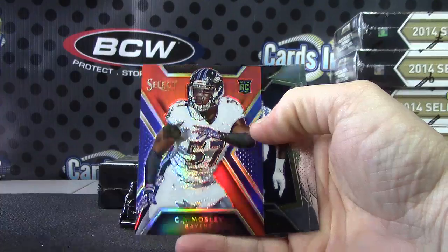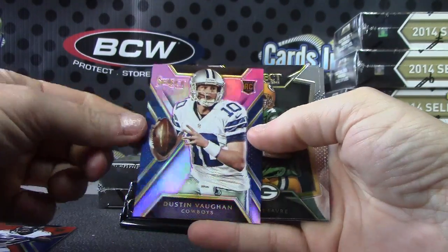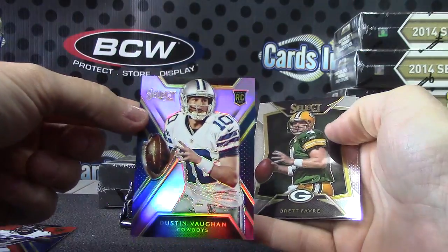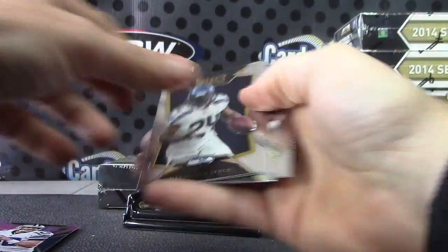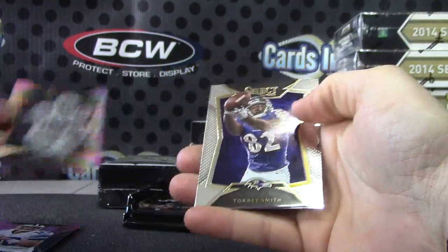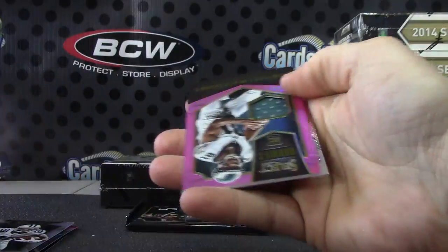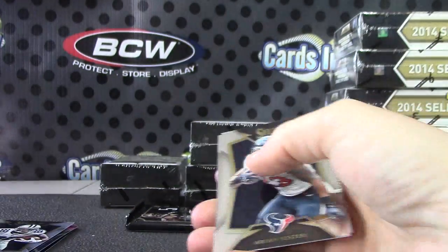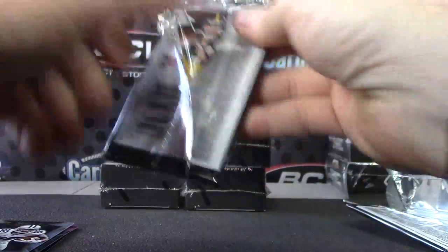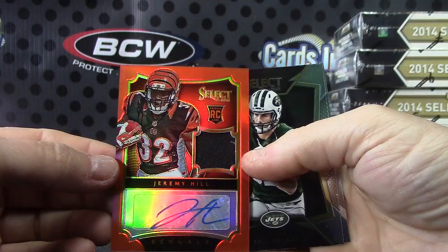CJ Mosley. That one's numbered to 75. Dustin Vaughn, 199. First one stamped, 001 of 199. Dez Bryant, Prism. Your first hit is purple jersey rookie Jordan Matthews. That one is numbered 199. Pretty nice one here, Jeremy Hill, refractor prism autograph.